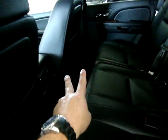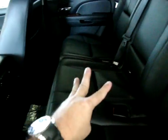Again, 2 in the front, 3 in the middle, 3 in the back. That's a total of 8, and they all have an over-the-shoulder belt, including the middle row passenger, which uses this one, and the rear row passenger there also has an over-the-shoulder belt. Clearly, in the back, you're not going to put 3 6'5" guys. You're going to put the smaller kids back there.